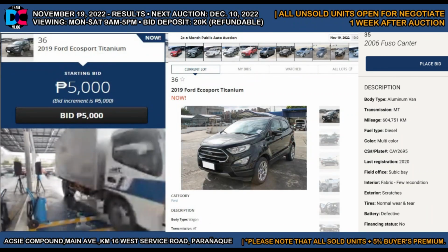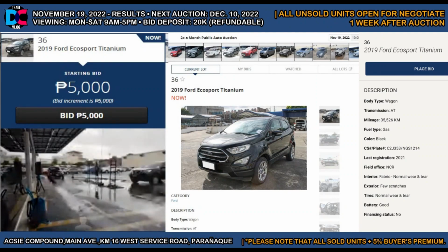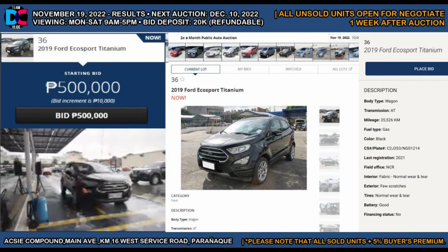Lot number 36, Ford EcoSport Titanium. Looking for an opening bid. Who's going to start me out? Who starts me out at 500? At 500,000 to start. Looking for five. I have 500 with IE, 520.